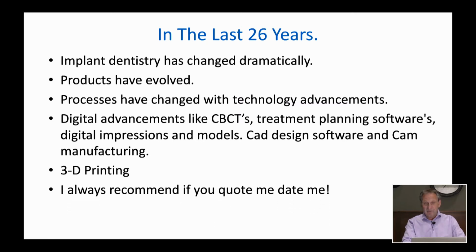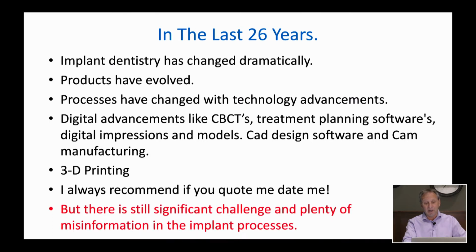And I always say to people, if you quote me, date me. The reason I say that is what I did 10 years ago in practice, a lot of those approaches are old news, and I simply don't do them anymore. I can honestly say a lot of the things I did in dental school, we'd all say that. We don't take much of that and use it for very long. With implant dentistry, if you're 10 years in the past, you're probably doing things a lot differently than you are currently this year. The technology is just not slowing down.